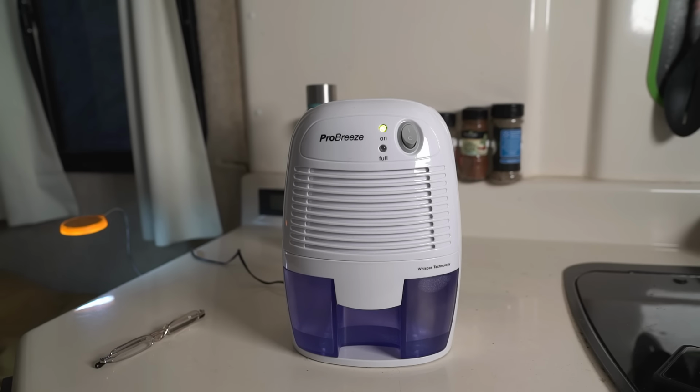I can't use it off the grid because it uses too much electricity, but when I'm plugged in, this is perfect. It's really quiet. You know, it's just a gentle purr, but it'll fill that up in about maybe 3 or 4 days. Like right now, it's about maybe a quarter full. You can see the water there, and it shuts off when it's full, so you don't have to worry about it. Leave that running when the trailer is not being used, and it'll stay dry and fresh in here.